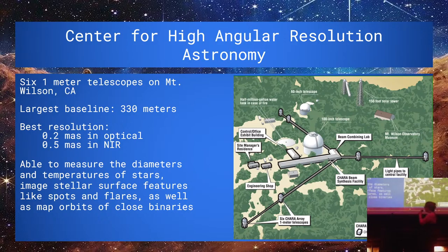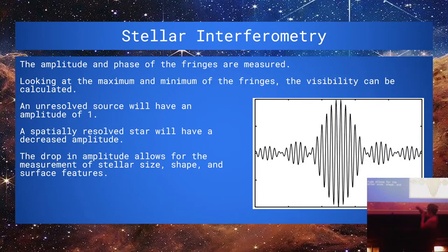So with CHARA, we're able to do a whole bunch. Before I get into that, I'm actually going to go back. Okay, so I talked about the interferometry when the beams combine. They produce something that looks like this. This is your fringe pattern. We call them fringes for short because it's just easier.